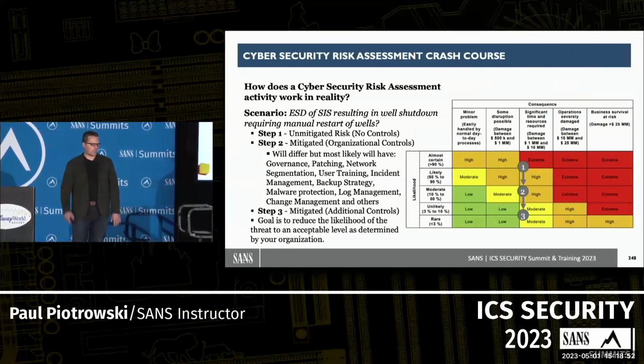So, a one-page crash course for anybody that hasn't actually done a cybersecurity risk assessment. The process is you basically start with an unmitigated scenario. So you talk about a particular scenario over here. It's an emergency shutdown of some wells in the field, right? That requires manual restart. So a guy would have to get into his truck, drive around.